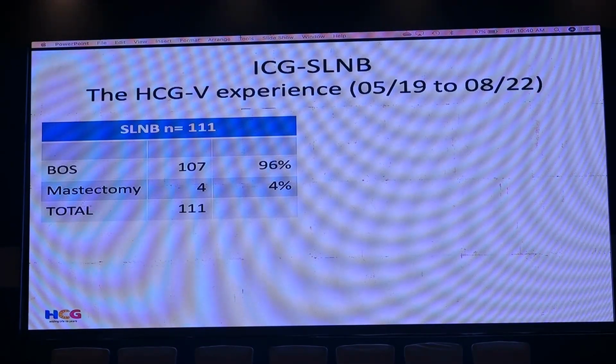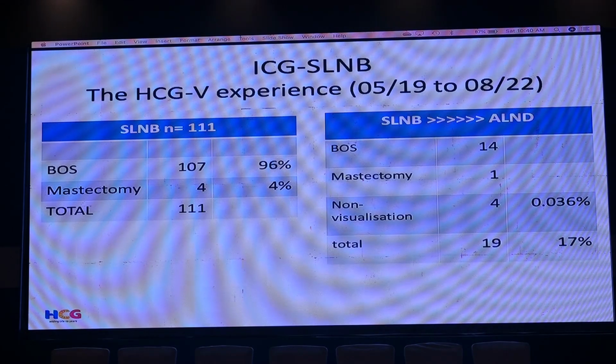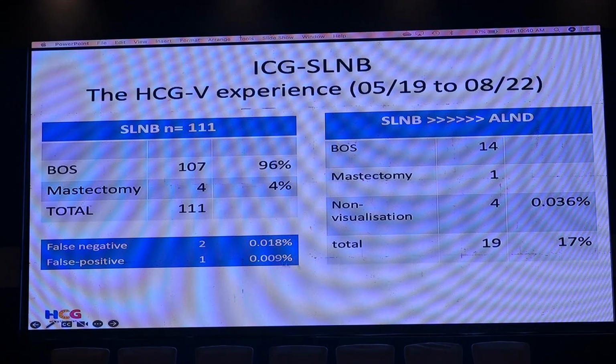So we've done over 100 SLNBs now, the majority being with breast oncoplasties, but 4% of cases where we did it with a mastectomy. The non-visualization rate is extremely low, 0.036%, and we converted to an axillary node dissection in 17% because of positive nodes on frozen section. The false negative rate was 0.018% and false positive 0.0009%.